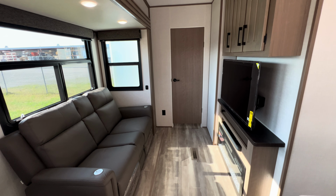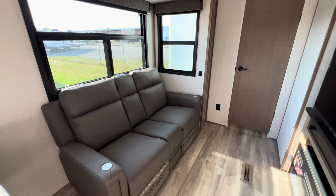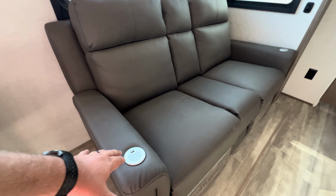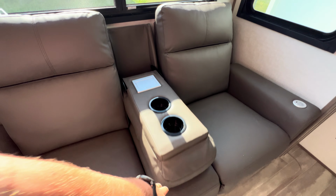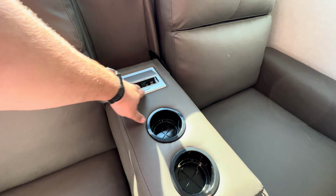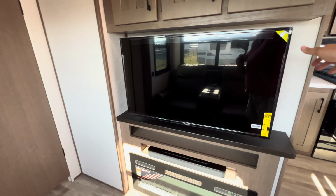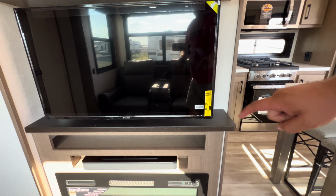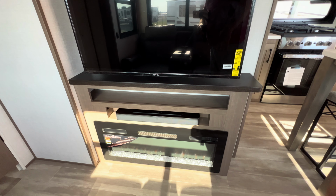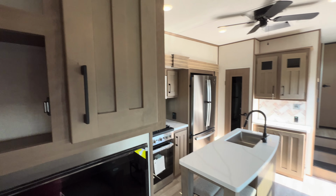While it is small, it is functional in the space that you do get, because again, you got a massive kids room. But you're going to have the power theater seating, so you're going to have heat, massage, USB. You also get the little console right there with the 2 cup holders, so you can get a drink or 2. And you also get USBs, directly across from your TV. This is going to be on a swivel, so if you wanted to swivel it more towards the dinette, you could do that. Soundbar and a flame fireplace, so that'll heat up this entire area with absolute ease, even on a pretty darn chilly day.